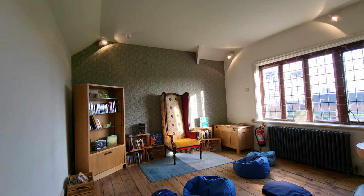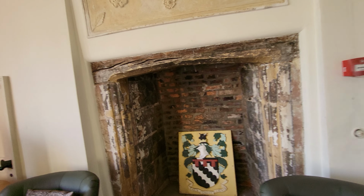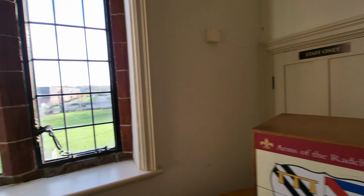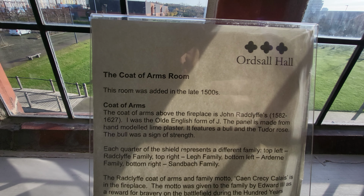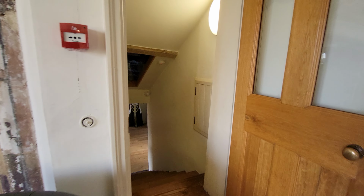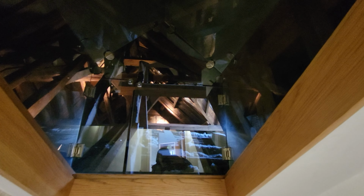And then we come up to the next floor, which is more like a study room, I guess. With the coat of arms in the fireplace there, and above. So this is called the coat of arms room, which was added again in the late 1500s. And as we make our way down the stairs, there's an attic area which we can't go inside, but you can get an idea of the old wooden beams and stone framing.